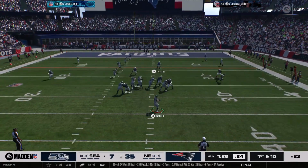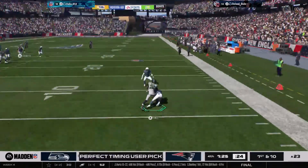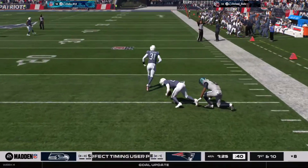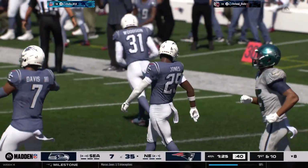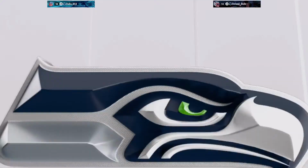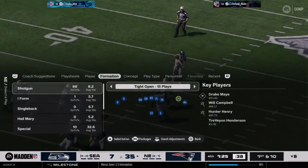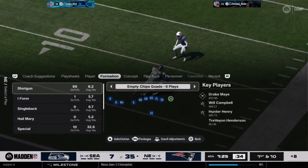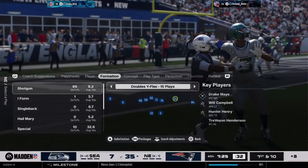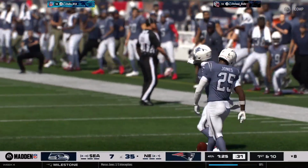From the shotgun, here's Darnold. And for the 4th time today, he has been intercepted. Picked off by Marcus Jones. It's no secret, this offense has severely struggled to sustain drives this entire game, and the scoreboard, for the most part, Mike, it reflects that. I mean, that interception should, in essence, put an end to any lingering hope of a last-minute comeback.